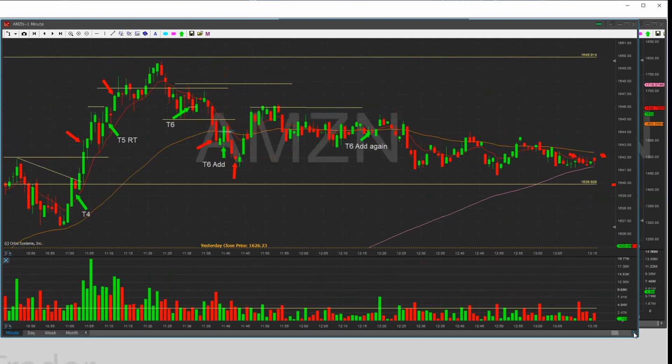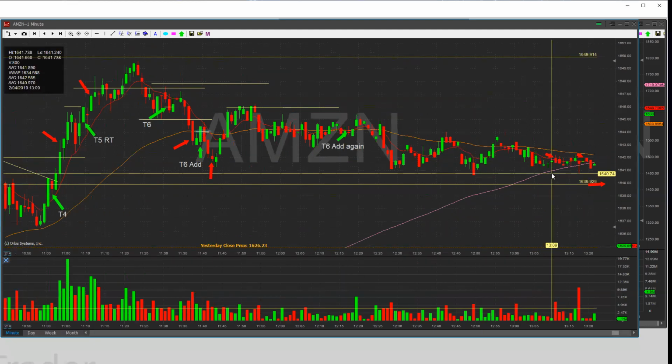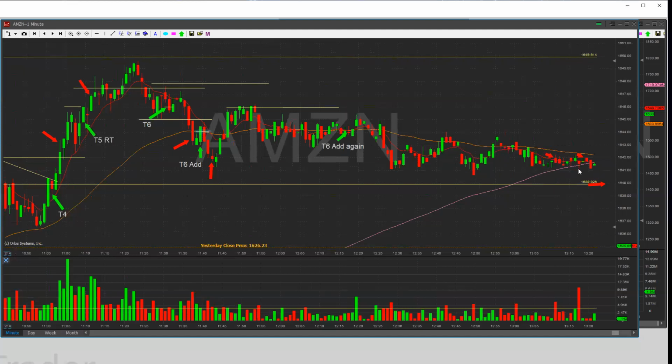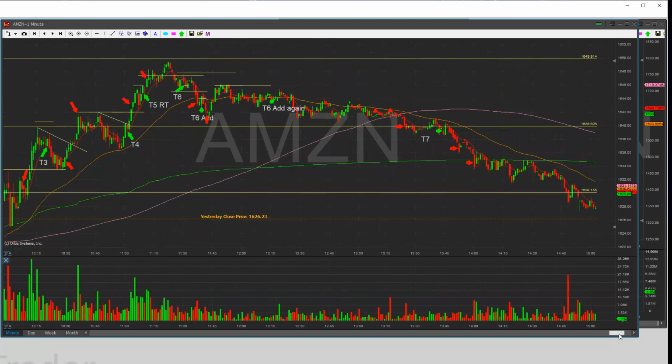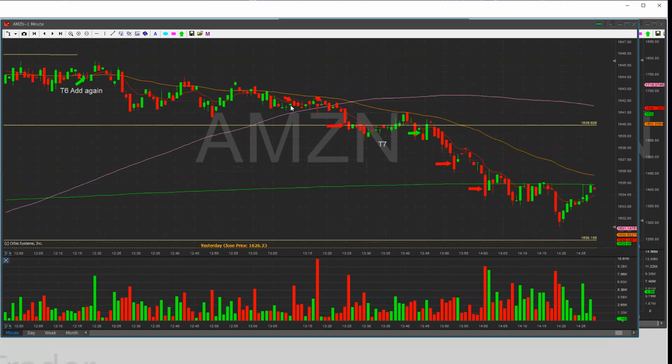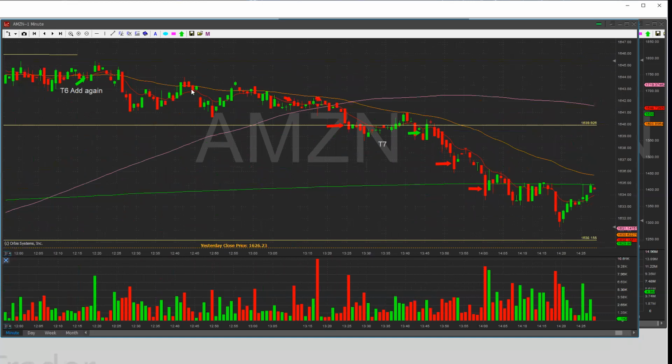So as it was coming down, I literally waited from this add at 12:17 all the way to here for an hour watching this go. And my target was 1640 from here. So as I was watching this, I finally paid myself some here. I took 5 shares off because I basically lost patience waiting. I saw it holding the 1641.